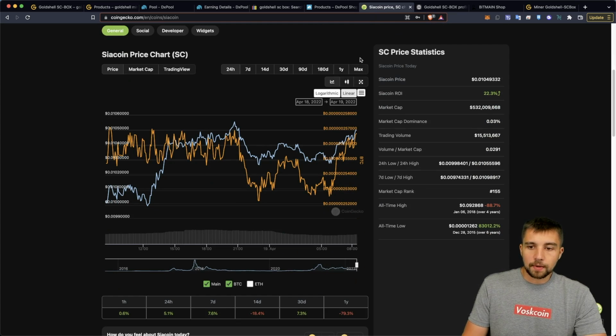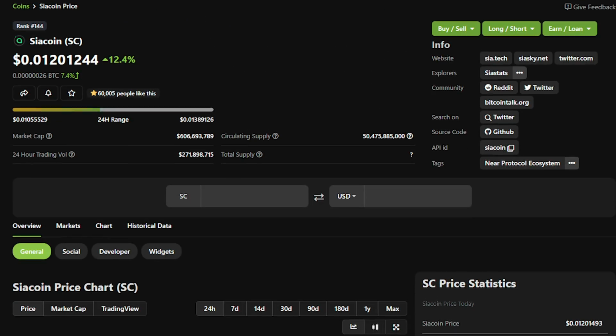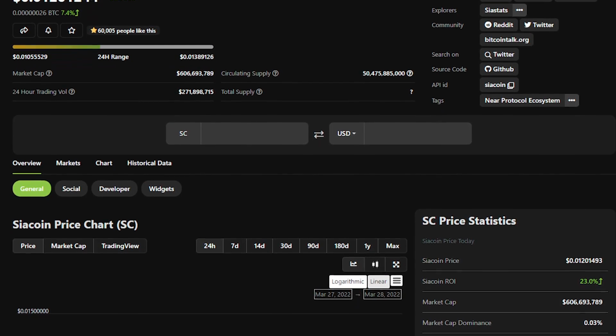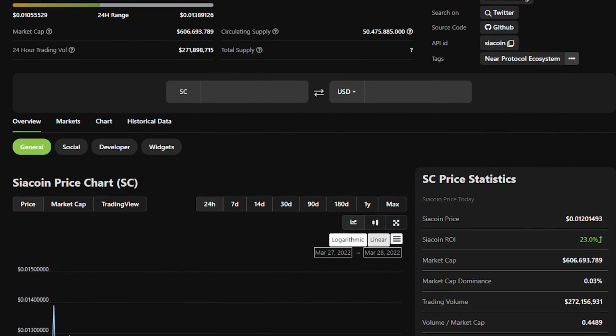So one thing to keep in mind is that Siacoin didn't even hit an all-time high in the last market cycle. Okay, it didn't. In the last year, it's down 80%. In the last 30 days, it's up 7%. Siacoin's not going away. It's the 156th biggest cryptocurrency ranked by CoinMarketCap. And you can look into them and see if it's interesting to you, right?